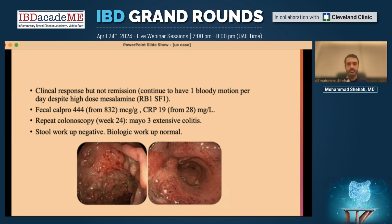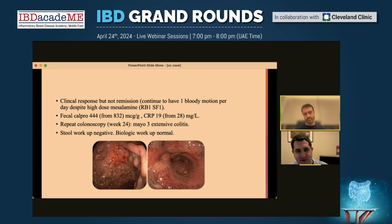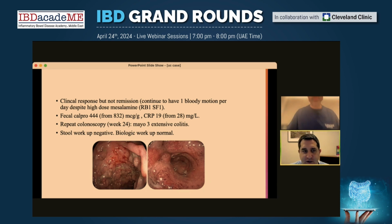Sure. Let's see from the panel how they may approach this. Maybe we can start with Dr. Malgauer. You're seeing, obviously, this is a severe presentation. You see the endoscopic pictures here. What would you be thinking about in terms of medical management of this patient? Dr. Malgauer, are you still on with us? Oh yeah, I'm sorry, I was muted.